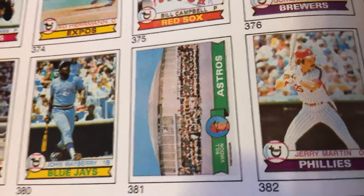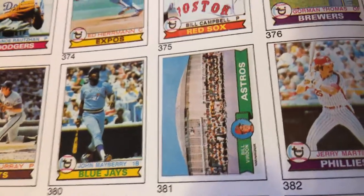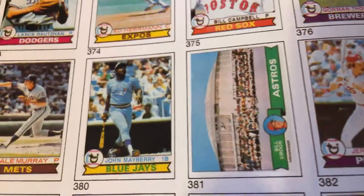Bill Virdon with the Houston Astros with the Astrodome in the background.